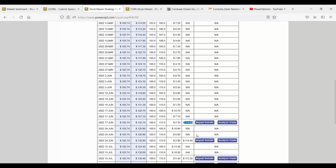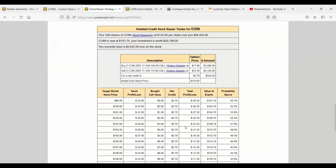Look at the break even here. It's down to 114.65. Even though our new cost basis is 132, and we're collecting 270 of credit against this position, we're at a break even of 114.65. Stock only needs to move up about 12-14% or so to get back to break even. What is this? Let's take a look at repair details, and that gives us a breakdown of the stock repair.